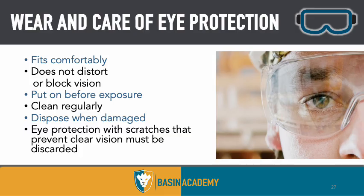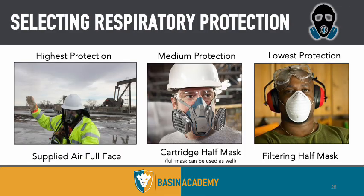Wear them before exposure, and then again dispose of them if they're damaged or scratched. Respiratory protection really depends on the type of hazard that's in the atmosphere. Obviously, for H2S in the IDLH range, we need to wear full face piece SCBA with airline, whether it's the 30-minute pack or an air cylinder with a hose and a manifold that's coming to us.